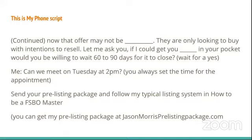And typically, believe it or not, I mean, you can use this script with for sale by owners. You can use it with expired. You can use it with anything. When is a good time to call you? Believe it or not, some people will text you back and say, hey, I get off work at 2 o'clock. You want to call me about 2:30?